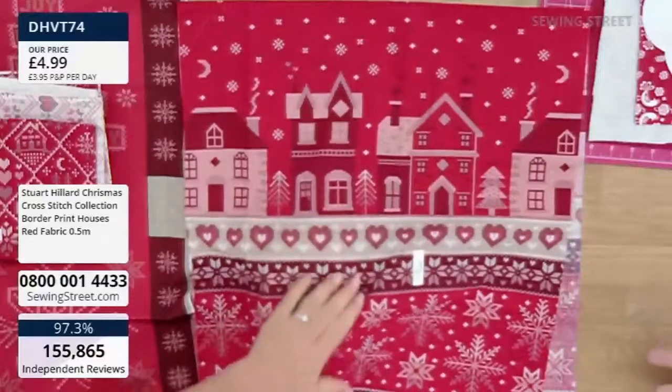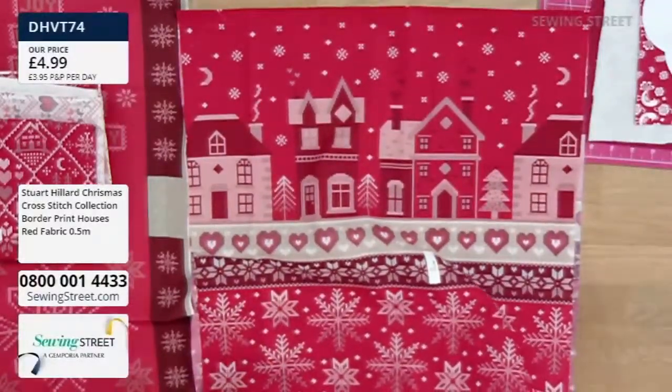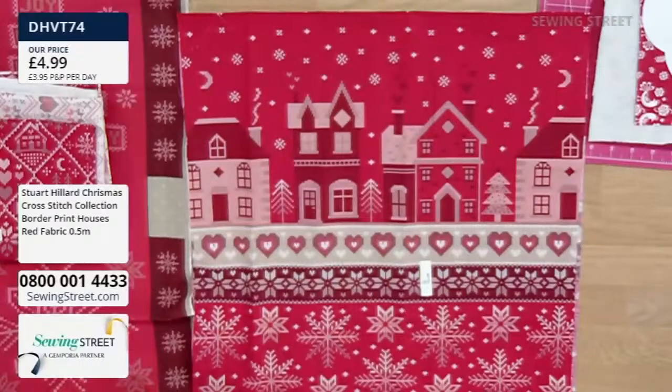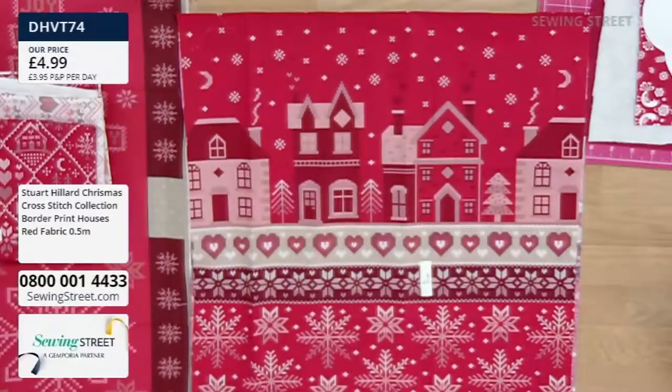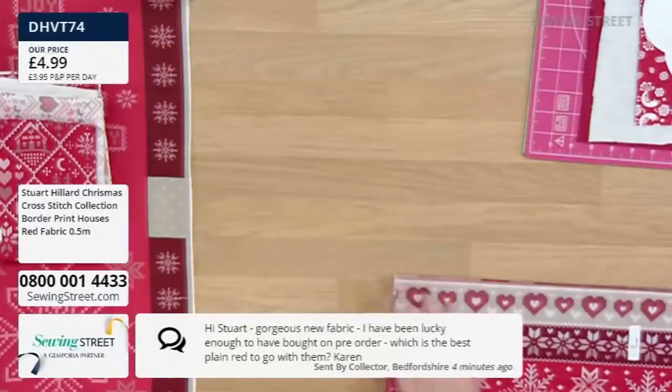So, for example, maybe you've done stitcheries or cross stitches or something like that, and you want to create a little border into a cushion or a Christmas stocking, and you need some fabrics that will go with it. These are perfect. Now, we had a message about what reds, because it's very difficult, especially on the website, if you are going to try and match up for linings, etc., or if you want it to go a long way. We've picked out a few reds.